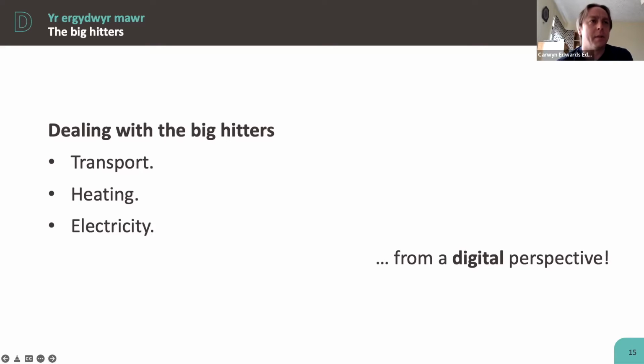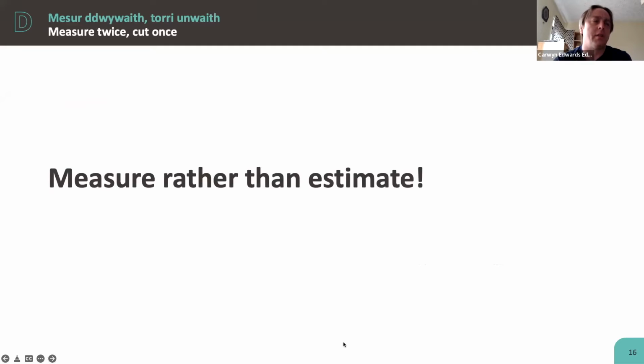Ultimately, my colleague Debbie was having a conversation about this yesterday. It's about hitting these big hitters: transport, heating and electricity, but from a digital perspective. These are the big ones that somehow we need to address. Next slide. And part of that is to measure rather than just estimate.